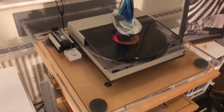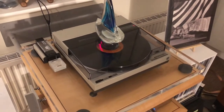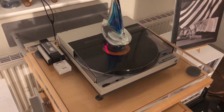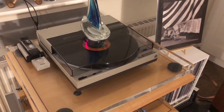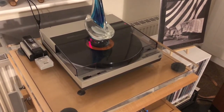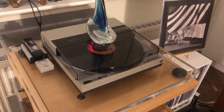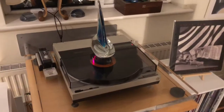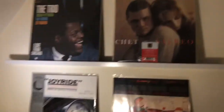But that SL7 is not an expensive turntable on the second-hand market. It sounds fantastic. In fact, if you're looking for a turntable, I would highly recommend you seek one of these out. If you don't want to spend more than a couple of £100 or a couple of €100, you could do a lot worse than one of these. Finding a really good P-mount cartridge is a bit of an issue, but it's a great turntable. Anyway, I digress.